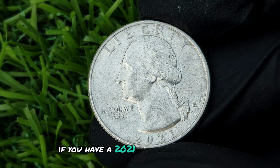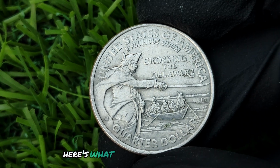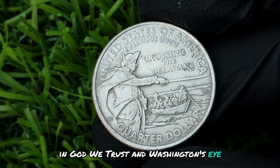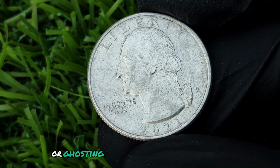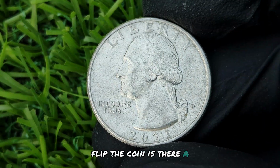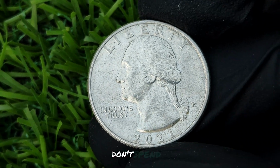If you have a 2021 quarter with the P mint mark, that means it came from Philadelphia. You'll want to check it carefully. Here's what to look for. Look under "In God We Trust" and Washington's eye. Do the letters or face look doubled? Examine the rim and date. Unusual spacing or ghosting can signal a rare mint error. Flip the coin. Is there a misalignment between the front and back designs? If your coin looks odd or shows signs of doubling, don't spend it.